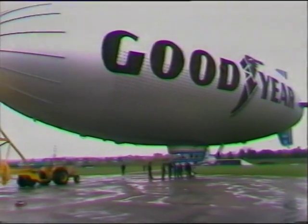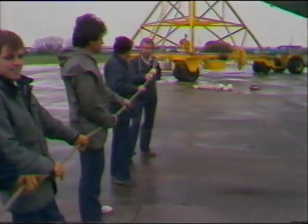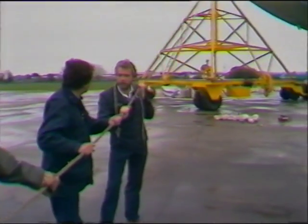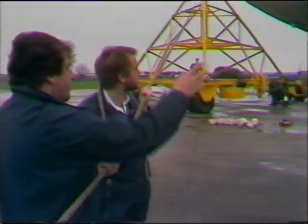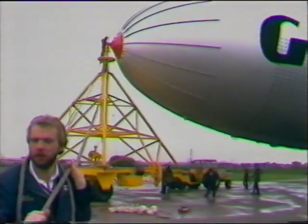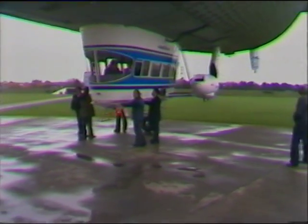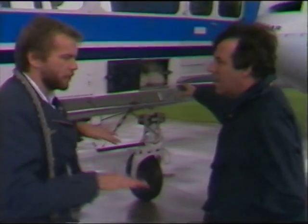Now, do we stand here with this? No, we have to go over and look at the car and sort things out over there in a minute. What are they holding on to? This is a nose line to hold the nose of the ship steady into the wind. The ship can move anywhere, can't it? That's not anchored down. No, once it comes off the mast, it's free to move in any direction it wants to move. Right. Are they physically holding that down? No, not really. It's the ballast in the back here. These bags of lead, they hold the ship down on the ground. Right.